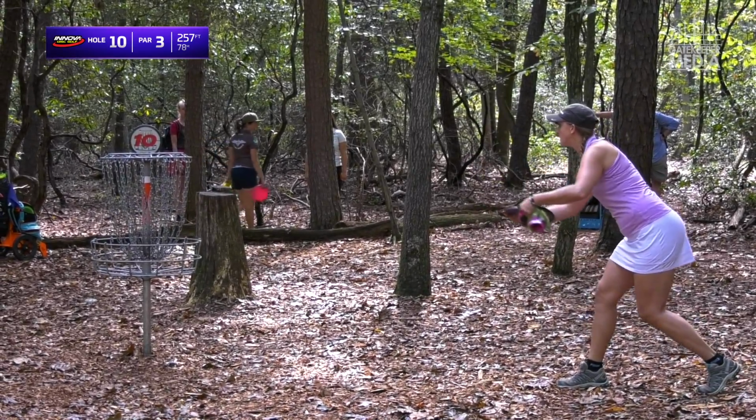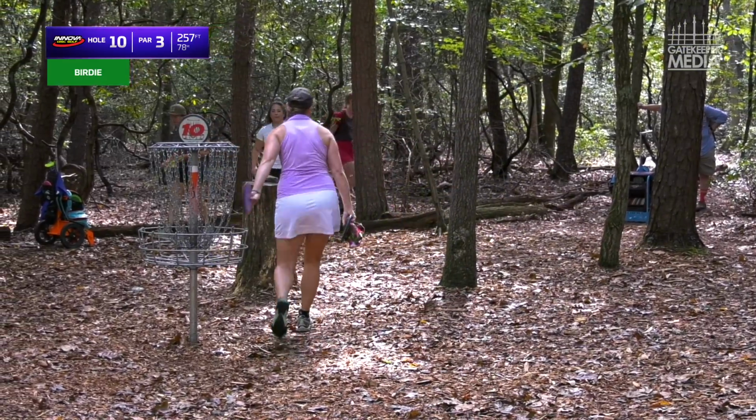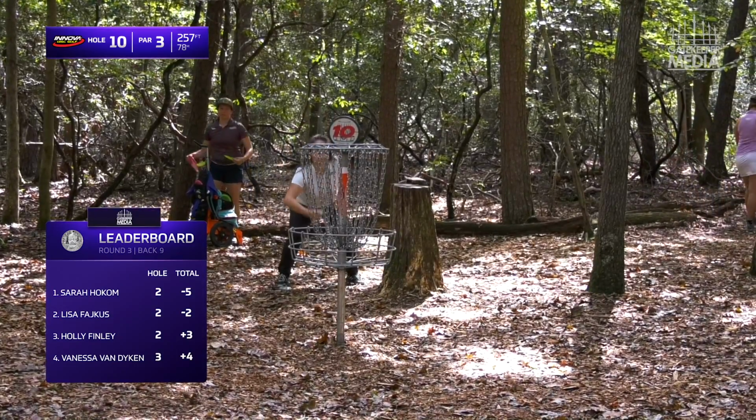And this is the place that anything can happen. You can birdie or bogey every hole, as we've said a couple times throughout this, as Hokom taps in for her birdie. Looks like Vanessa's going to be the lone par, tapping in for her 3.